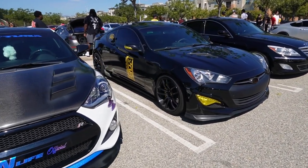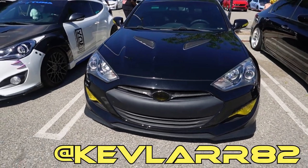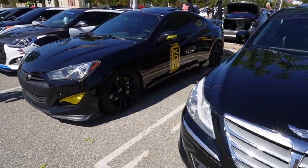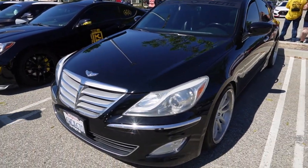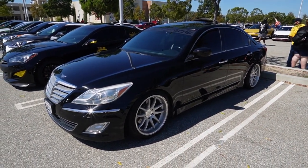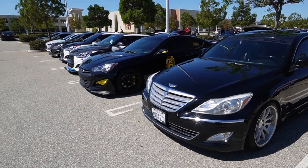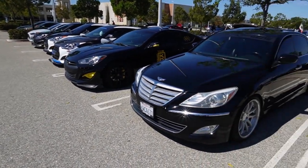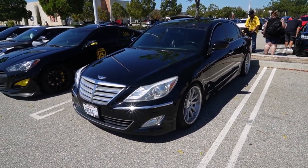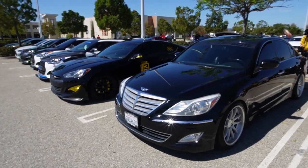So, had to come back. You know, we had to show some love to my boy Kevlar over here with his Batman-themed Jenny Coupe. And of course, more Genesis goodness with this luxury model. Again, these were the two Genesis that they offered back in the day. They were still under the Hyundai badge. You had the coupe, which was the sporty one, and then you had the sedan, which was basically the luxury version of it. Hyundai Genesis. And then of course, after that, they evolved into its own luxury brand, Genesis.